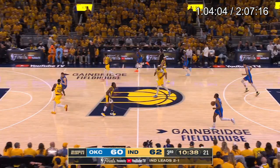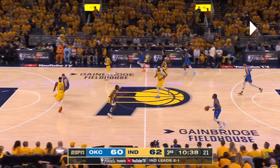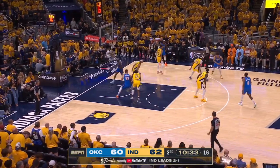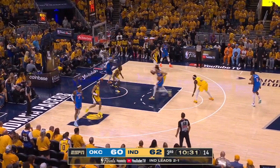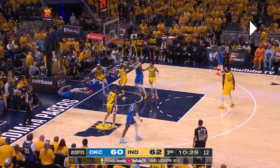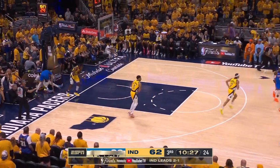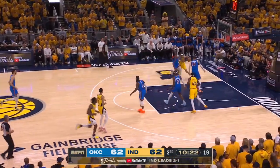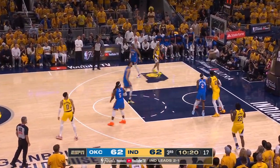I will go to 104.12. So over here, Chet is going to drive on Turner. And similar to the foul by Chet on Nesmith, it's the same thing. Turner is making body contact with Chet on the drive, having established no legal guarding position. He does not get the ball. It is a clear foul. Should have been an and-one for OKC. 105-17.